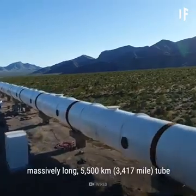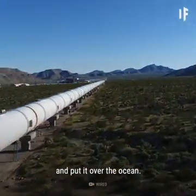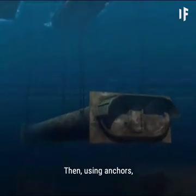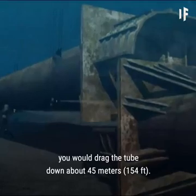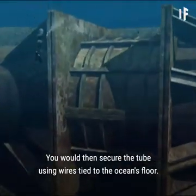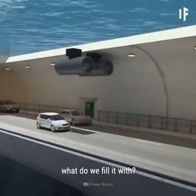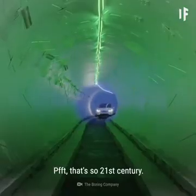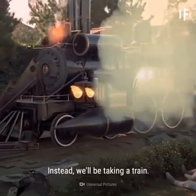You would make one massively long 5,500 kilometer tube and put it over the ocean. Then, using anchors, you would drag the tube down about 45 meters. You would then secure the tube using wires tied to the ocean's floor. Okay, now that we have our tunnel, what do we fill it with? Will we drive through it? Pfft, that's so 21st century. Instead, we'll be taking a train.